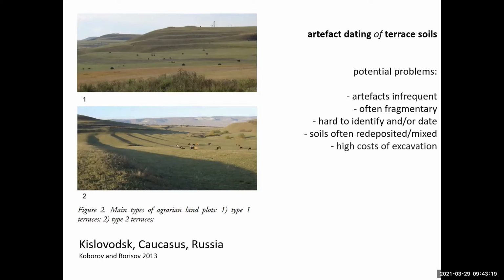But this is very unusual, and ordinarily we have very small amounts of material in agricultural soils, and usually they're highly abraded and very difficult to identify. So hoping to find ceramics is not a reliable method, and especially because those ceramics are often redeposited. So they're often in mixed deposits which are redeposited, and we cannot tell that from looking at a conventional archaeological section through a feature.